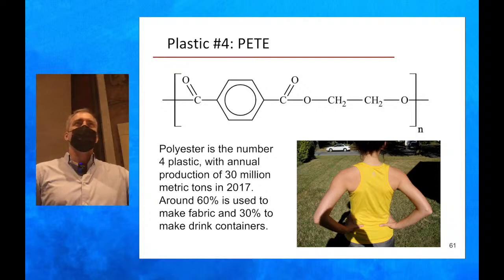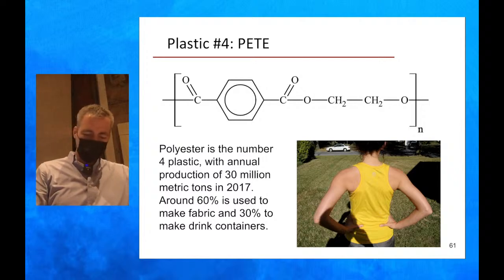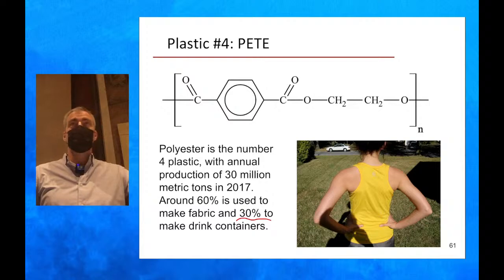And this actually is believed to also be a possible important source of microplastics, because every time you wash one of these, little threads can come off, and then it goes in the waste water stream and potentially ends up getting into the environment. Both the other 30% can be used to make drink containers, so lots of use for this particular substance as well.